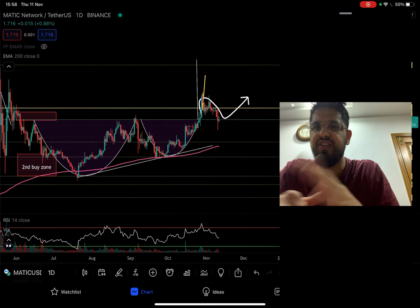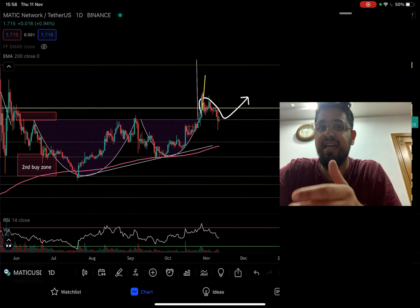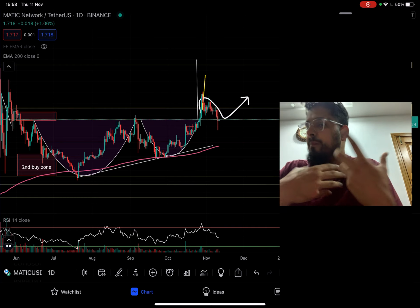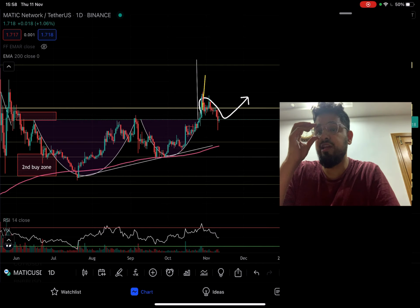So from a long-term fundamental perspective, nothing to worry about. If Bitcoin goes from here and does a 2 or 3x, I can easily expect MATIC to do a 5 or 6x, and therefore we're sitting comfortably between $10 and $12 on MATIC from me. That's my view, not financial advice. So there you have it, guys. There's your update on Polkadot. We did Chainlink and we did Polygon, which is MATIC.